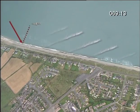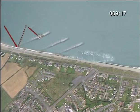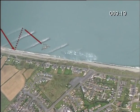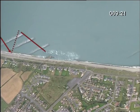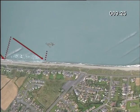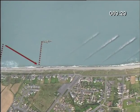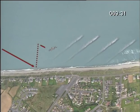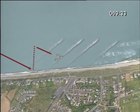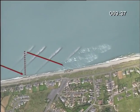The particles are washed up on the beach by the waves, which, driven by the prevailing wind, hit the beach at an angle. As the water runs back into the sea, it pulls the particles straight back down the beach under the force of gravity. The next wave moves the particles a little bit further up the beach, and so on. The process is known as longshore drift.